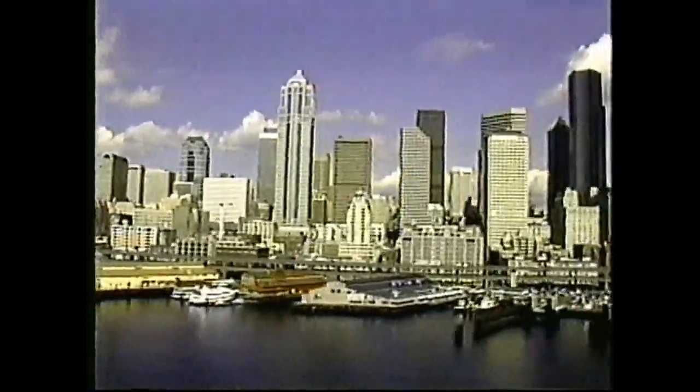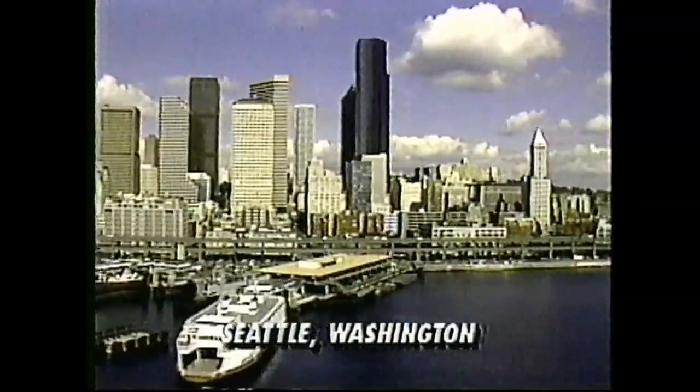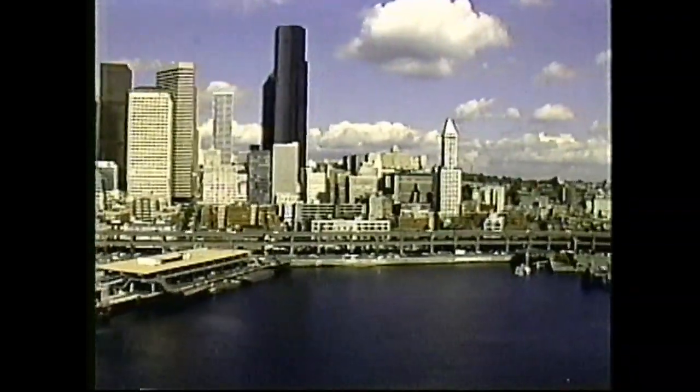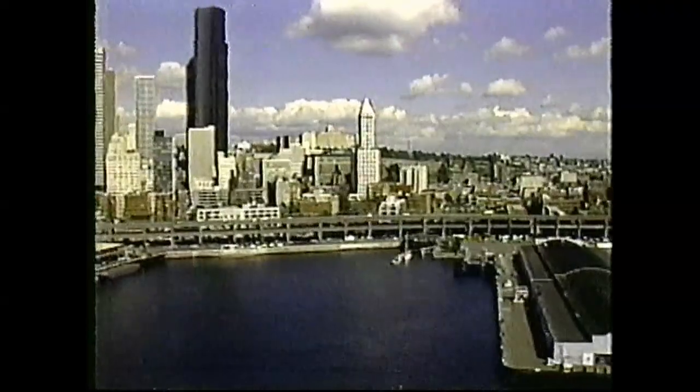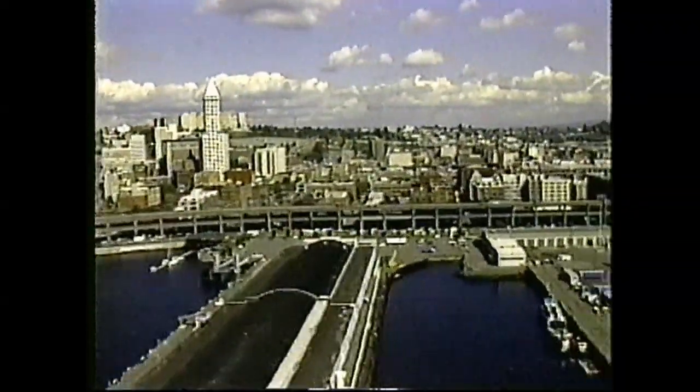When the sun is out, it is one of the most beautiful cities in the world. The sun's out today. It's located next to the Puget Sound and right in the heart of the Pacific Northwest. Seattle, Washington is also the site of stop number 3 on the Mickey Thompson Stadium Off-Road Racing Series.